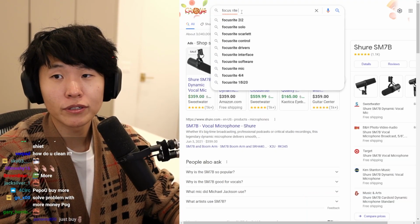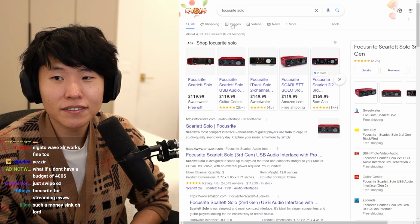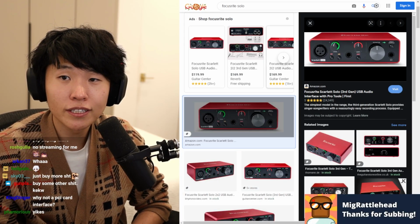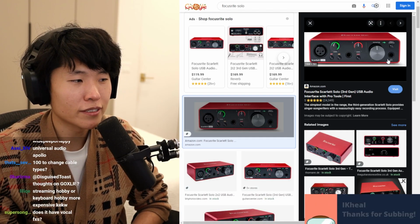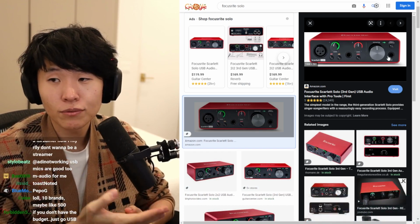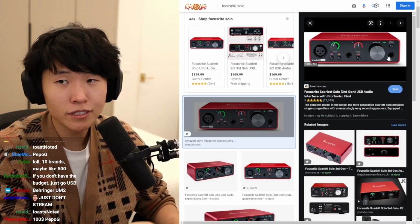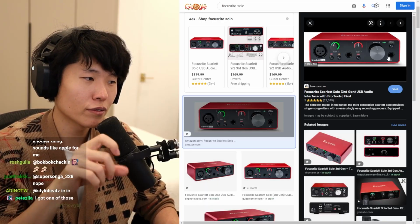Most people start with the Focusrite Solo. This is a good simple one. It's $100, very straightforward. It's got a little XLR input on the left, a little knob on the gain, and a little audio monitor to listen to it if you want to plug your headphones into that. That's what I started with. I would recommend it. It's very simple. Plug the XLR cable in, plug the audio interface into your PC, and you can control the volume of it.